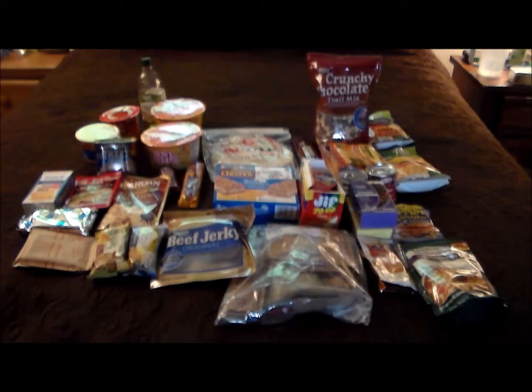Anyway, we're talking backpacking food. Sure, you can use it for camping food too, but the idea is to go lightweight, high calorie, because you use so much energy when you're hiking. I guess you could use it just as hiking food too if it's a long day hike. But the biggest thing is the weight and the calories that you'll consume.